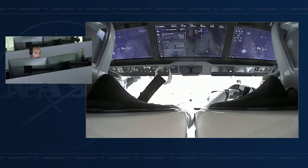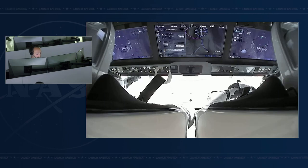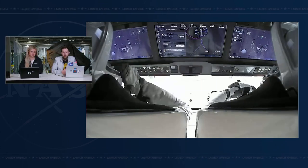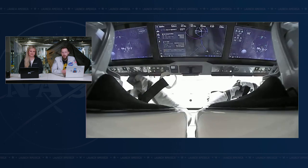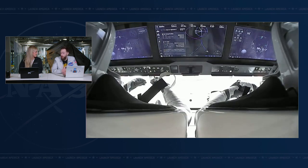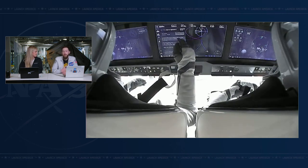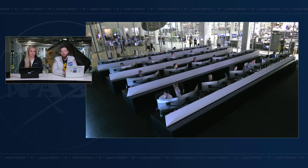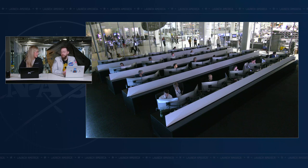All right, so that's great news. We talked through some of the waypoints and how we can either stop at them or just keep going. The call we just got is we're just going to keep going. So they're going to hit waypoint zero, just 400 meters below the station, and then move on to waypoint one.